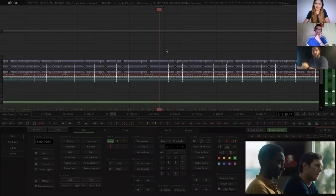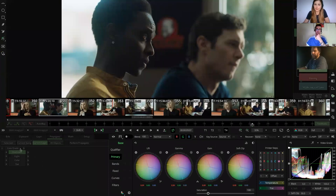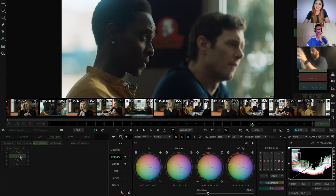When we go inside the color node, we can do it with this section as well. This is usually my basic setup: pre-grade, light, color, saturation. By default, you can just change these names and call them whatever works for you. The way I usually use it is I try, and I emphasize try, because sometimes you're just tweaking something and it's not super rigid, but it's an approach: I usually try to touch up what is light in the light vector.